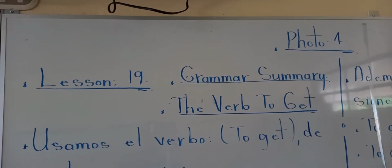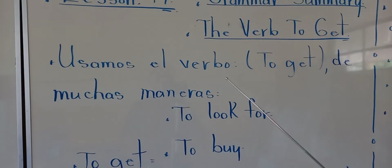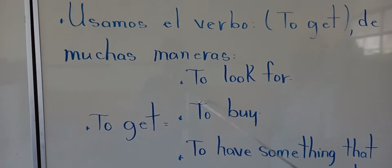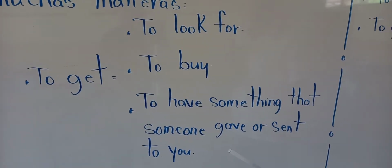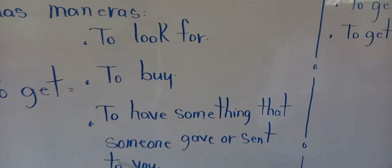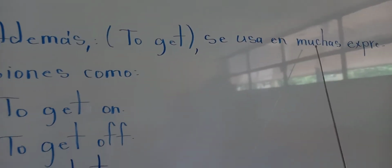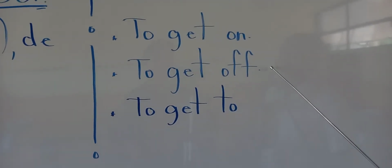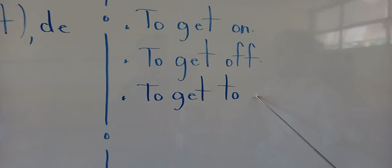Photo number 4, the verb to get. We use the verb to get in many ways. To get, meaning to look for, to buy, to have something that someone gave or sent to you. They are synonyms. Also, to get is used in many expressions like to get on, to get off a bus, and to get to, that is, to arrive.